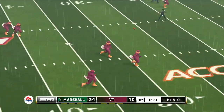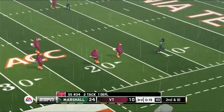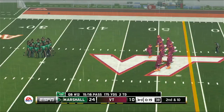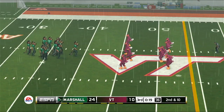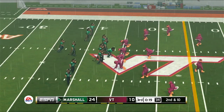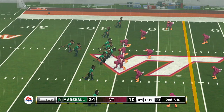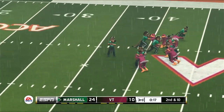Going deep, lays it out there. That close to being intercepted. Boy, this is a great play by the safety to be able to be in a position to make this play. But he's got to be able to hold on to the football. You know, he's a big, physical, athletic guy, but you've got to be able to secure a football and make a big play when it presents itself.